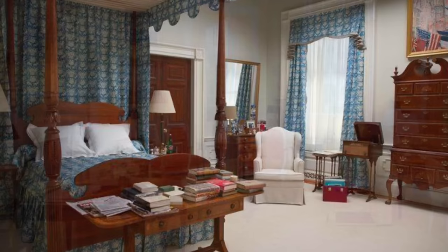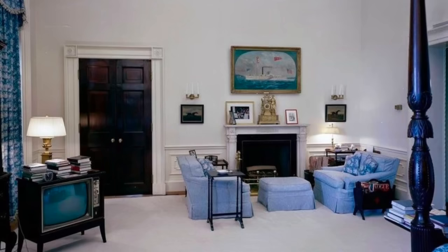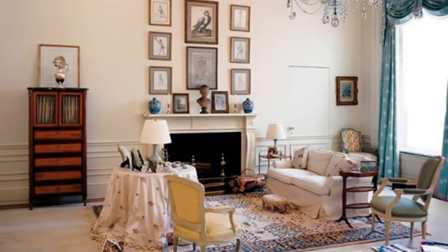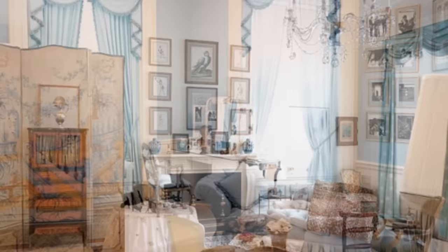Here was JFK's bedroom, masculine and colonial in style. It even housed a TV. Jackie's room was lighter and much more feminine. It was the larger of the two and allowed for spaces to read, relax, and unwind. The room housed many antiques that she would continue to take with her into the various homes and apartments which she would live in after the White House.